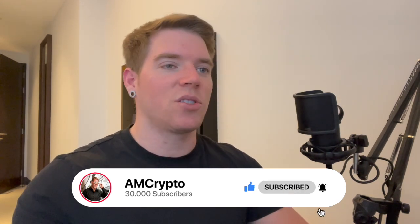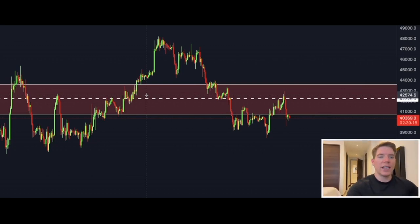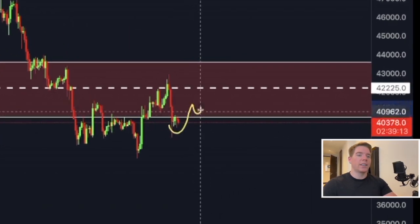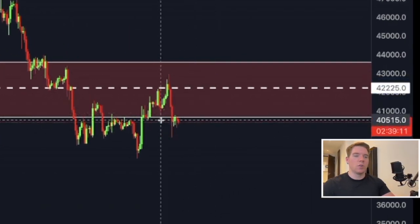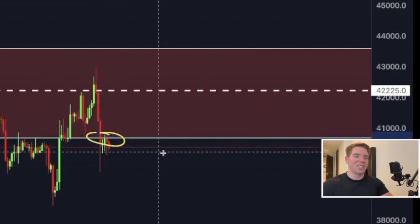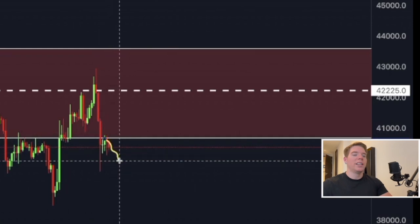And now let's get straight into the chart for today. So we can clearly see that Bitcoin is struggling to break back into that red resistance area. If I zoom in a little bit, you can clearly see that this became resistance again, and that Bitcoin is now trading back to the downside.